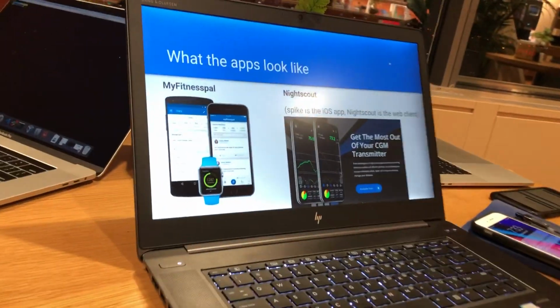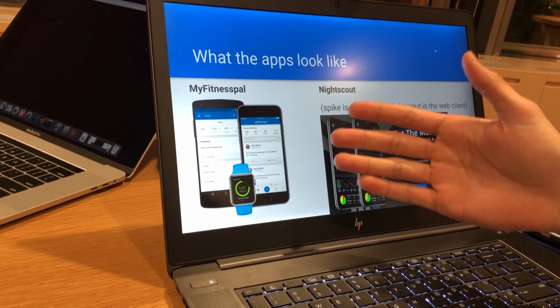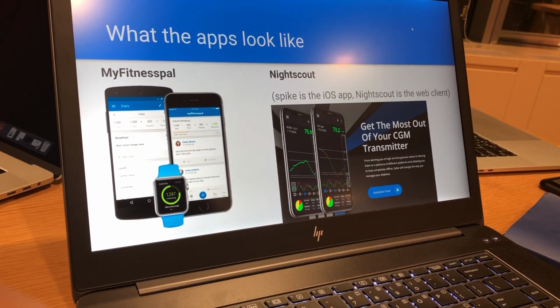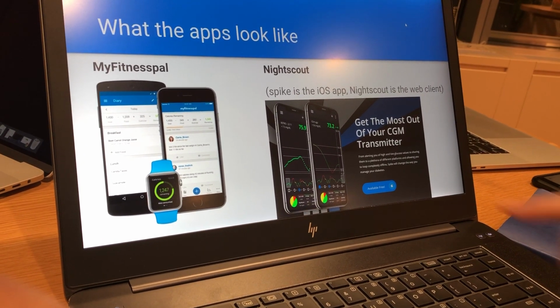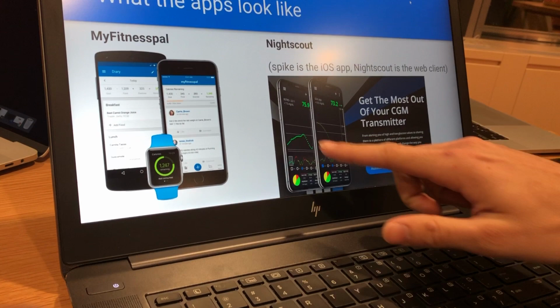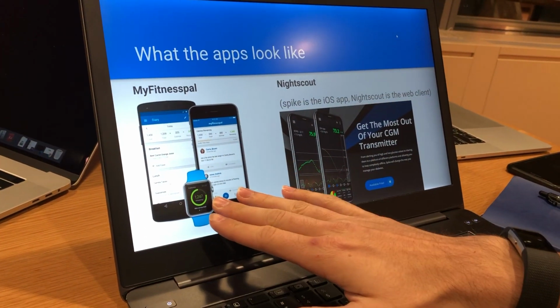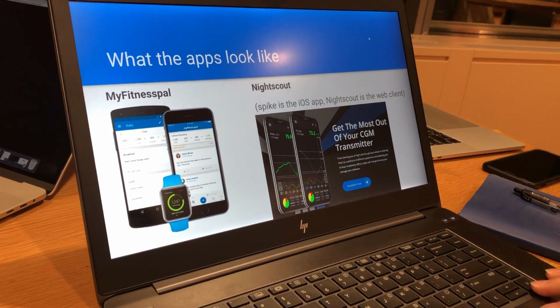So what the apps kind of look like, if you're not familiar with MyFitnessPal and Nightscout, is that MyFitnessPal is just a simple food tracker where you can log your food and take care of all that. And Nightscout is another app for your diabetes where you actually watch your blood sugar values, but you could also log your food because it's a part of the way that it affects the graph of your blood sugar. So what we wanted to do was to make sure anytime we log something in MyFitnessPal, it would end up in Nightscout, along with some other features that we had.